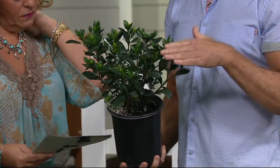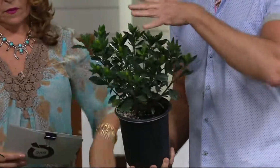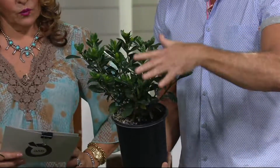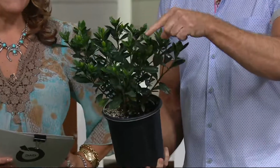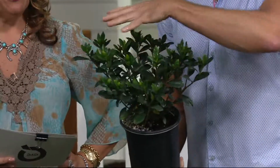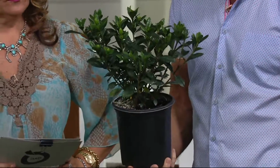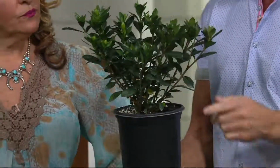The old-fashioned gardenias had one big bloom. This has a big flush of blooms and then sporadic blooming all the rest of the season. So it just does not stop blooming. It's got smaller leaves, more blossoms, and it is hardy to 15 degrees. When it gets colder than that, you just bring it inside and put it in a window.